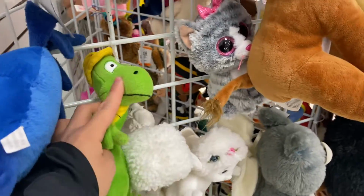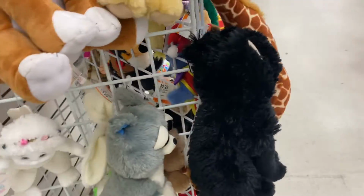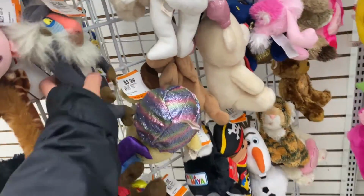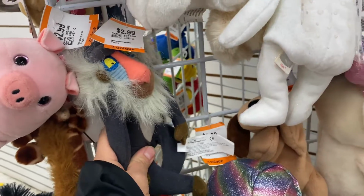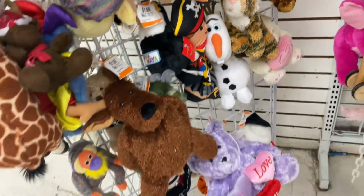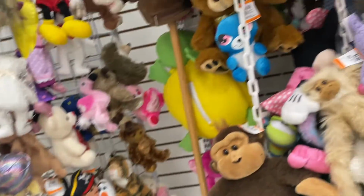Is this from Pete's Dragon? No, it's not from Pete's Dragon. Man, this is why Babe comes here. Ooh, this one doesn't have a tag, but it's from Lion King. Okay. Oh my god, me and plushes.